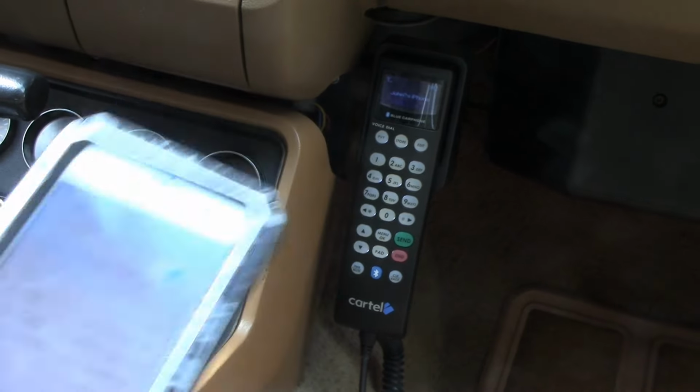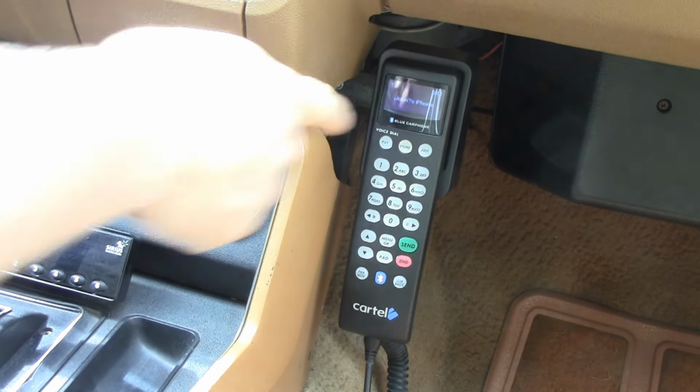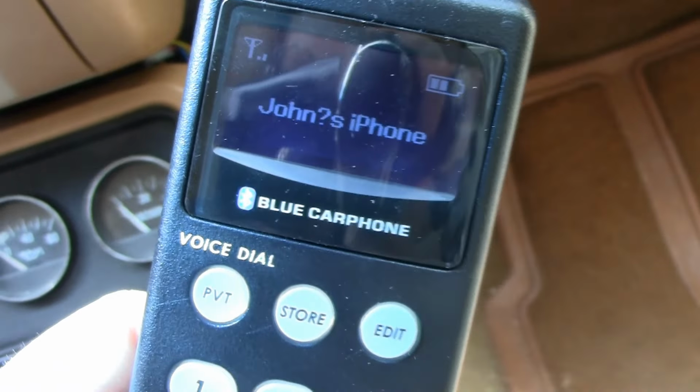Oh, give me a break. Come on. All of these sounds are making me very nostalgic. Oh, check it out. Okay, hold on a second here. So right now it is showing signal strength, cellular, my phone's battery, and what it's paired to right now.